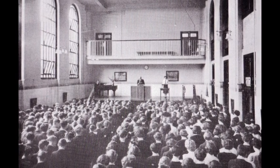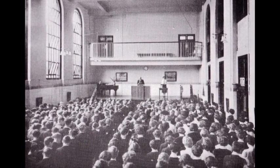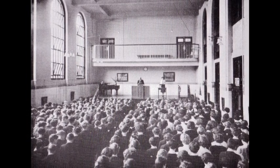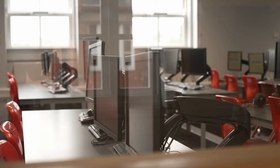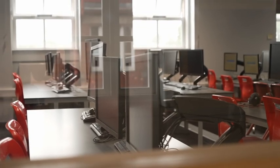The architects built link corridors at each end of the main hall. Originally, these were open walkways, as you can see in these photos. This floor is currently shared by the upper primary and computing and business studies departments. Originally, all the corridors were lined with white and green tiles.